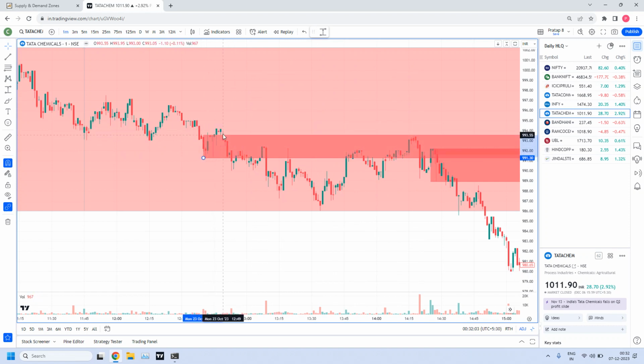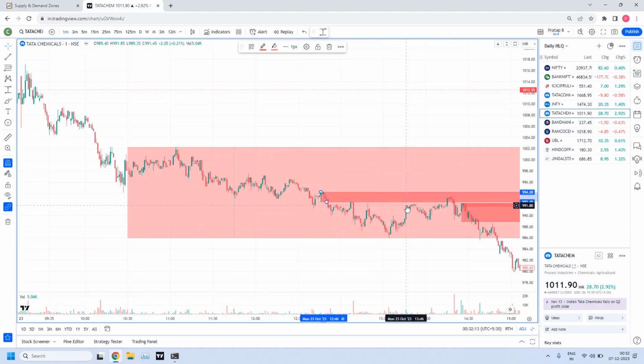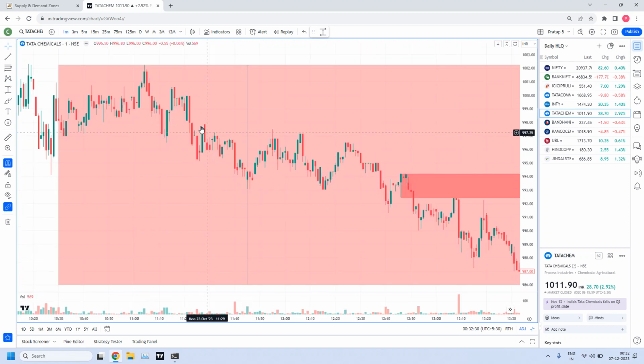Suppose you draw something like this. It is already tested deep inside. Where we have good 1 minute zones available here, see the candles. We have a leg candle. What kind of leg candle? A rally candle. After that again we have a drop. So where is the base candle in between? No base candles.